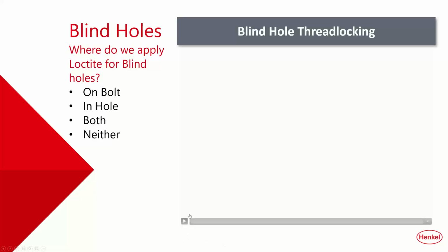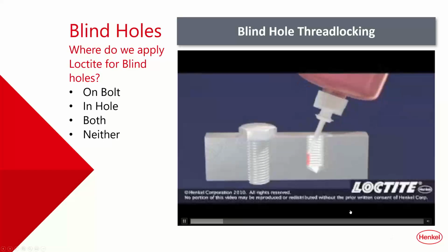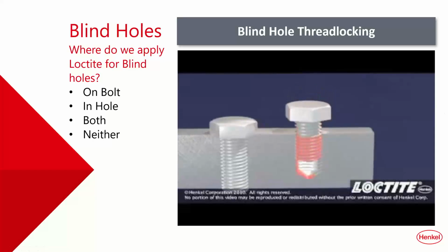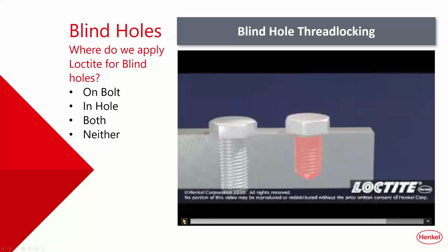So the proper steps are put some product into the hole first, let it cascade down one side of the flanks of the threads. Now put a drop or two at the leading edge of the bolt, and now when you torque it down, you will unitize that whole assembly.